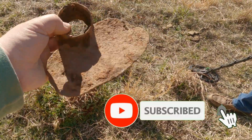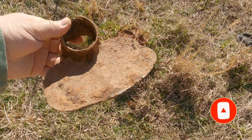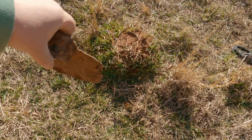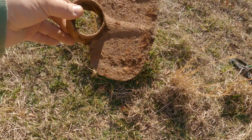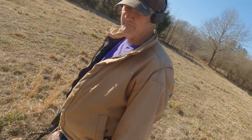That's an old plantation hoe. I'll be doggone if that thing isn't in great condition. That is a really nice piece. That is old. That's an old one. Nice job, man.